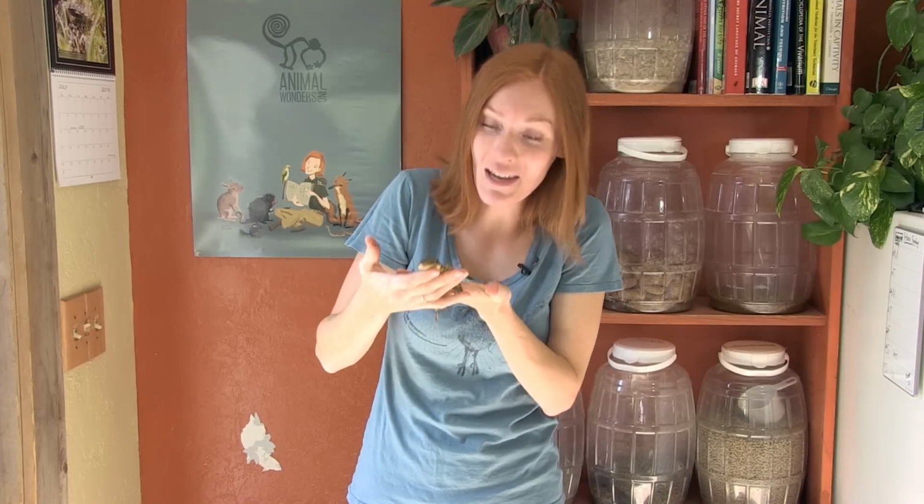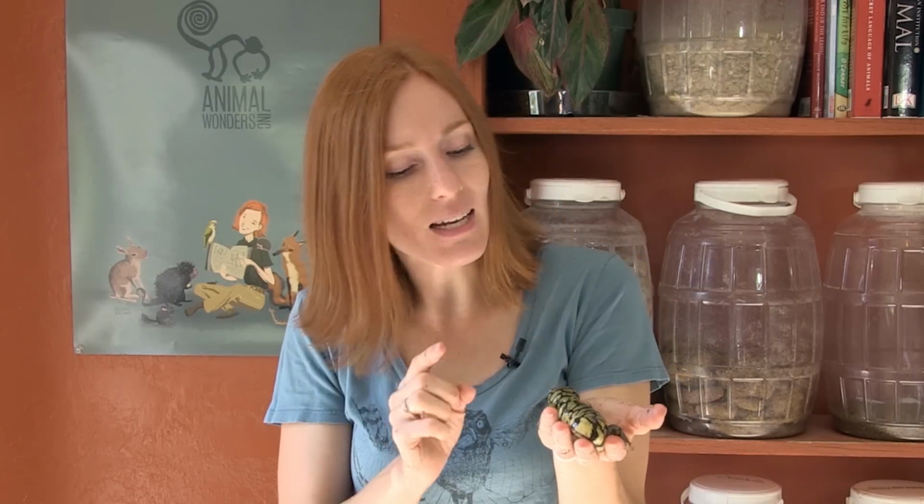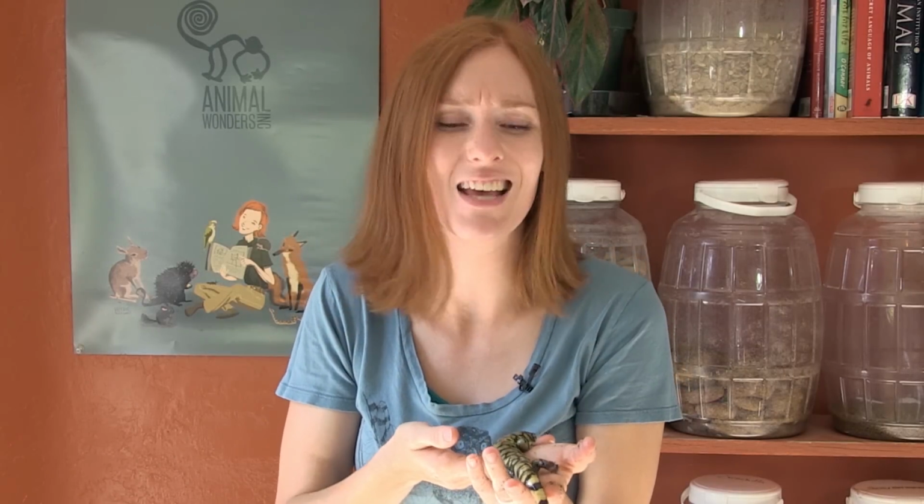Slick doesn't really mind being held and handled, as long as I just kind of let him do his thing and don't try and pet him. Before I pick him up, I always wash my hands with soap and water to try and get off any excess oil that might be on my hands or any other substance that might be toxic to him. Being an amphibian, his skin is very porous and he easily absorbs anything that he comes in contact with.